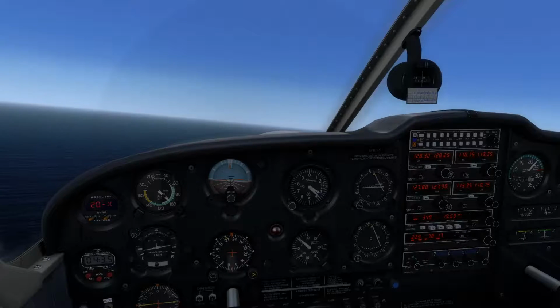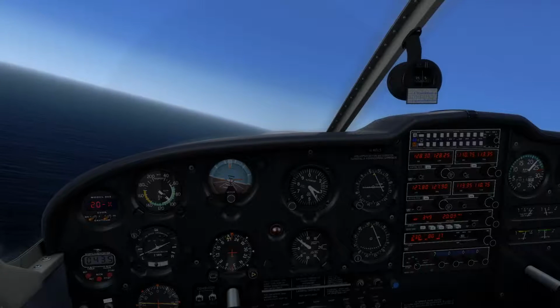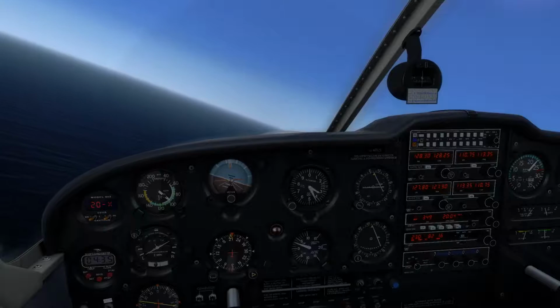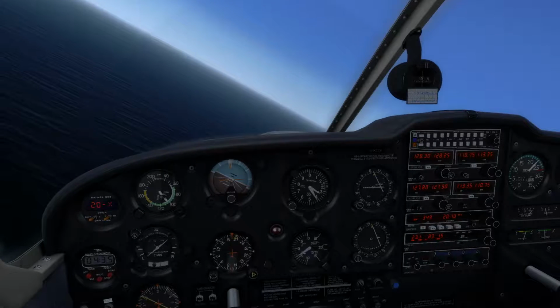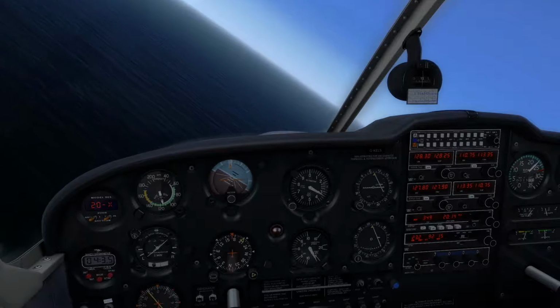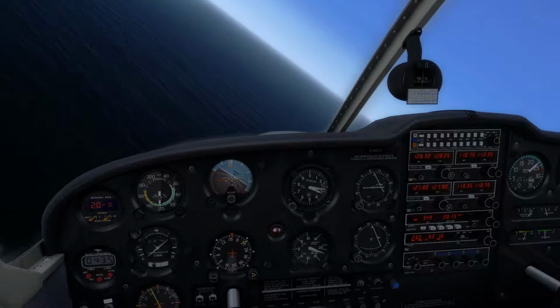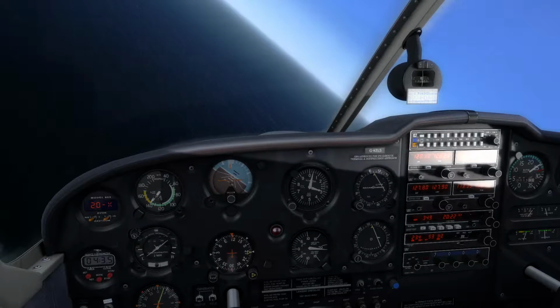You see I'm still climbing a bit, as I say, difficult to try and trim out. But there goes that roll to the left again. Significant and pronounced. There we are to 30 degrees. We're still going. And at 30 degrees it's still rolling. The rolling is getting worse and worse.